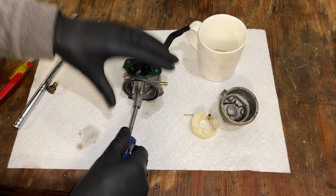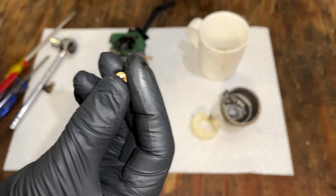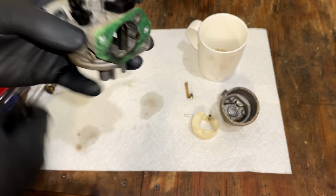It's the emulsion tube and the main jet. Let's see if it's clogged. I would say probably not. Nope, it's not clogged. And the emulsion tube doesn't look bad either. So the only thing left here is the pilot jet. And so far I'm not really seeing anything other than a little bit of debris in that bowl.